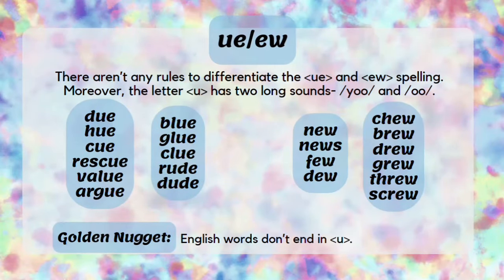UE is the spelling that our kids already know because of the 42 sounds. So the first alternative of it is EW. There aren't any rules to differentiate the UE and EW spelling. To make it more challenging, the letter U has two long sounds, yoo and oo. And these two long sounds can be made by the UE spelling and EW spelling.